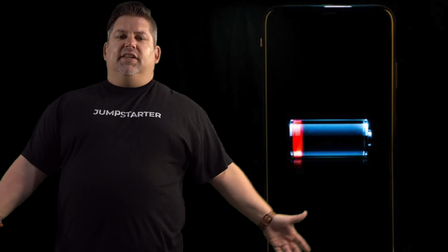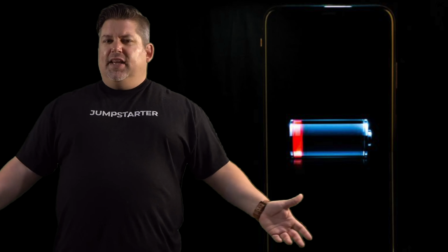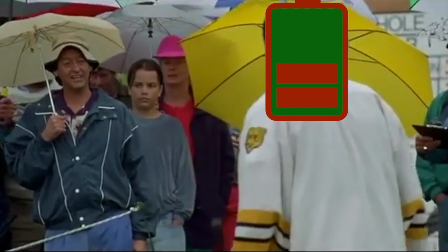In short, battery technology is way behind. It's getting better. When it comes to the reliability of this phone, I can honestly say that I've been pretty happy with the performance.